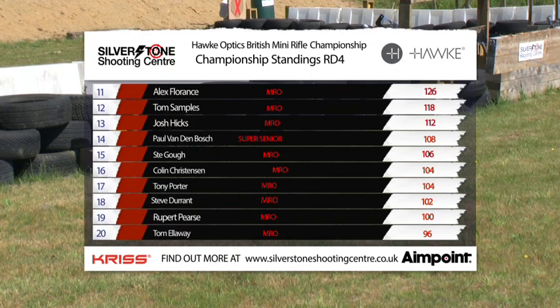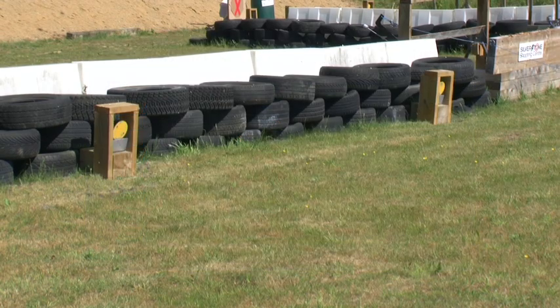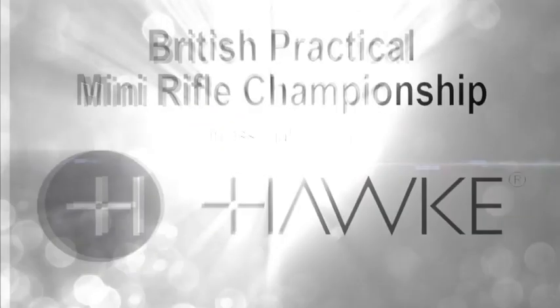And then Josh Hicks down in 13th. He's got a long way to go, hasn't he? He did miss the first couple of rounds. Yeah, Josh still hasn't scored all 4s. He's got to get his last 2, but getting to 13th for the few he's shot, he's doing well. And Paul van der Bosch leading super senior.